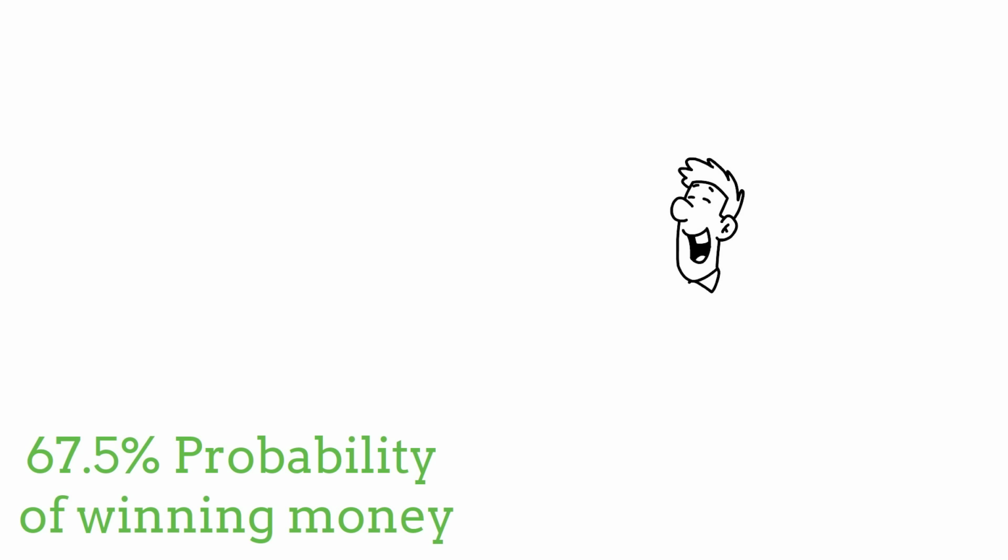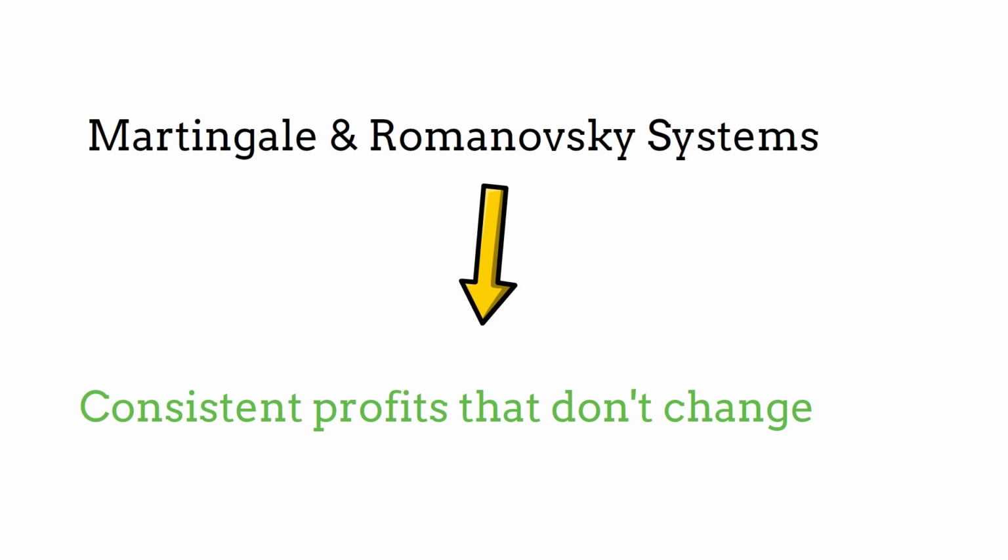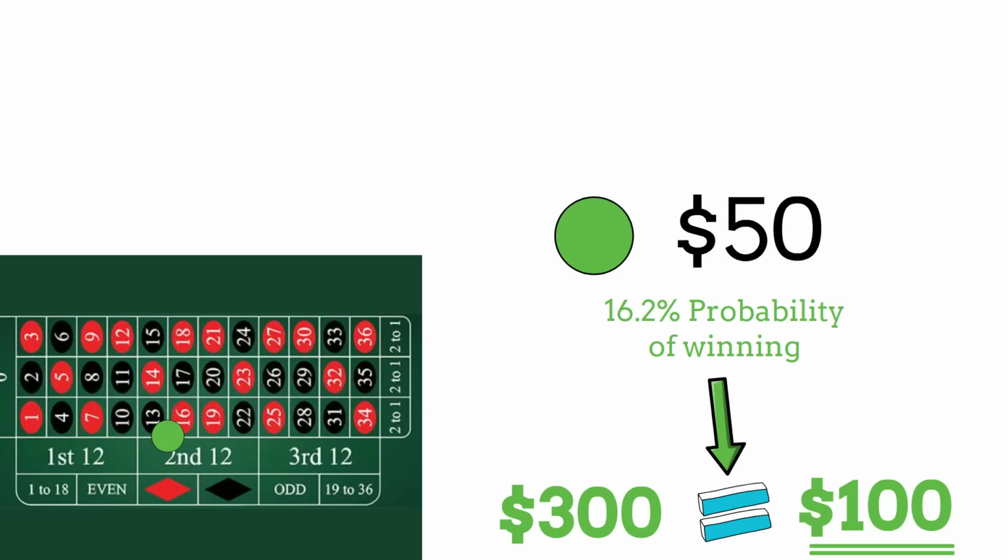The appealing factor to this betting strategy is that it's not the same profit for every winning number. Systems like the Martingale or the Romanovsky system provide consistent winnings that are the same no matter what number lands. With the James Bond betting strategy, your profits can increase with the six line bet, or better still, the single zero.